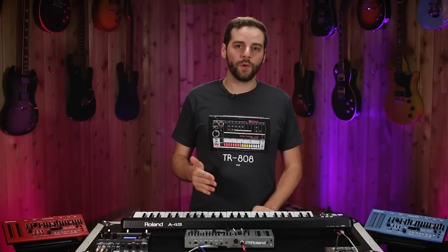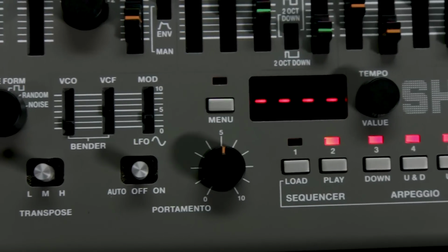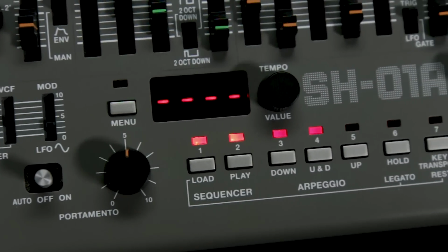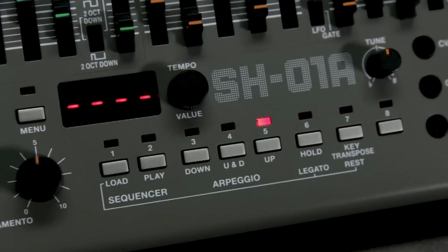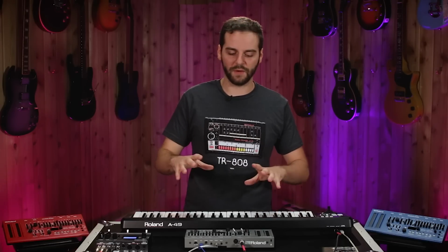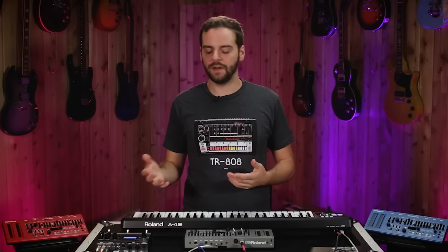What made the SH-101 so famous was its flexibility. It was a monophonic synth, but people ended up using it for percussion, for leads, even pads. Influential groups such as Boards of Canada, Squarepusher, Aphex Twin. There's a ton of legendary names that have used the 101. So the SH-01A really has great advancements to take that concept but improve it and make it a little bit more easy to obtain.